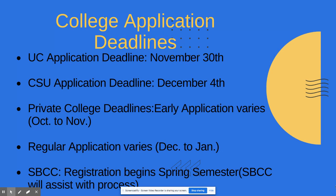So here are the college application deadlines. The UC is November 30th. CSU has extended till December 4th this year. Private colleges will vary depending on the college and depending on if it's early or regular. And City College will all be in spring semester.